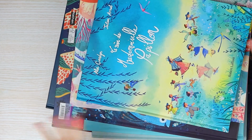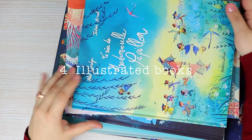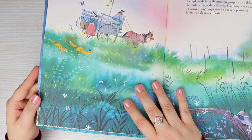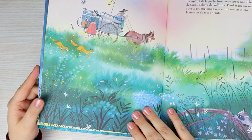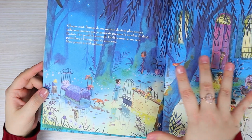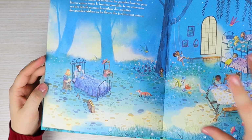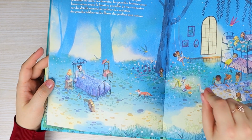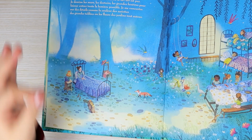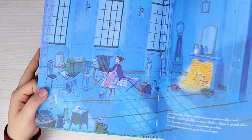Now for the last part, my favorite one, the one that brings me the most inspiration, is illustrated books. So this one is Le Rêve de Mademoiselle Papillon. It's made with watercolor. I really, really love the art style of it. It's an art style that I tend to like. I like the glazing. I love how the animals are made. It's both very simple, very precise, and loose at the same time. I don't know how to explain it, but it's very dainty, very feminine too. I really like this book, and I love the art style of the artist.